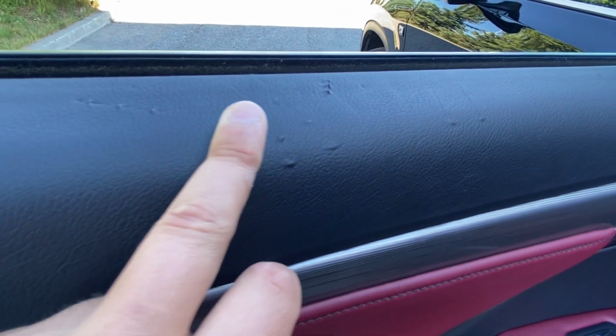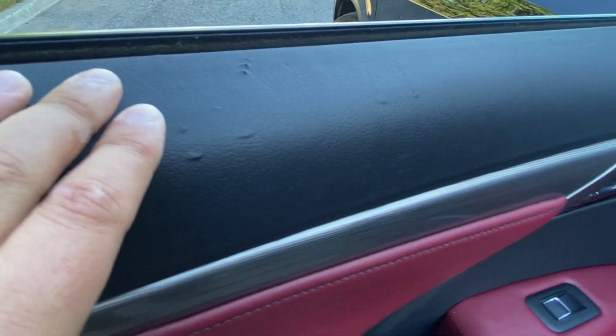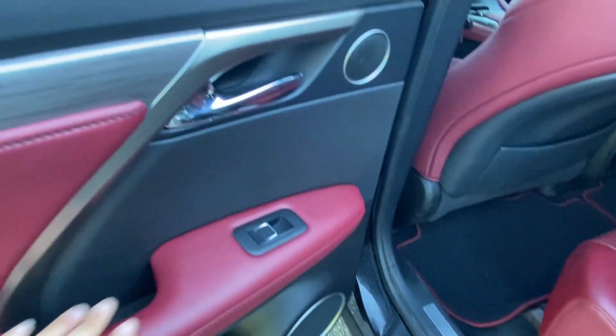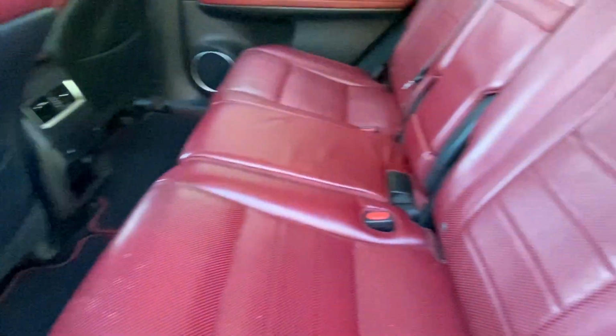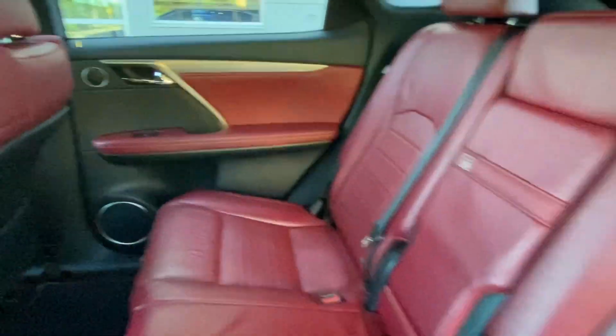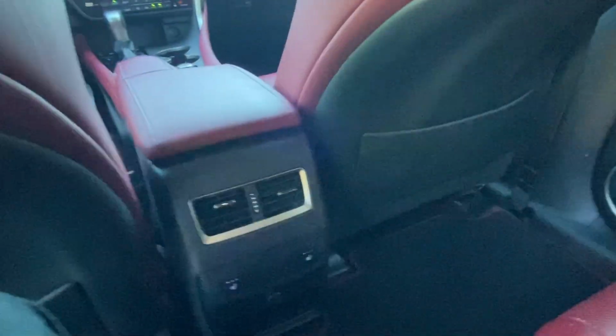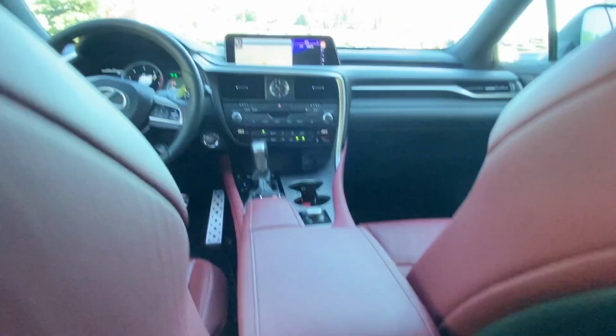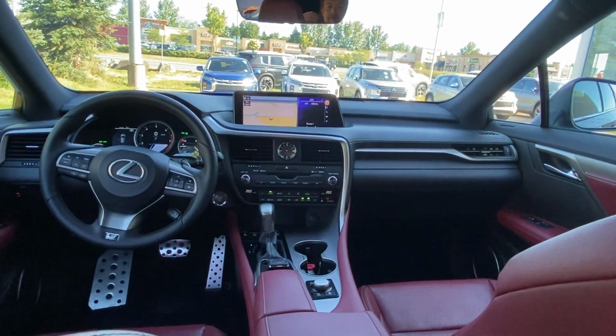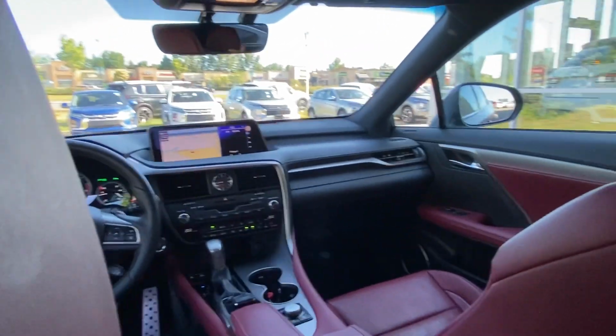There's a few, I think the previous owner could have had a pet or something. There seems to be a couple scratches here, but it's very soft leather. Everywhere you touch in this car is super soft. The seats are extremely comfortable. It's that kind of perforated leather seats. There is a good amount of legroom in here. I just have the front seat pushed all the way back so you guys get a good view of the steering wheel and stuff. We do have heated seats back here with 3 settings for each side, a 12-volt outlet, and just a look at this interior. I cannot wait to show you guys all these features.